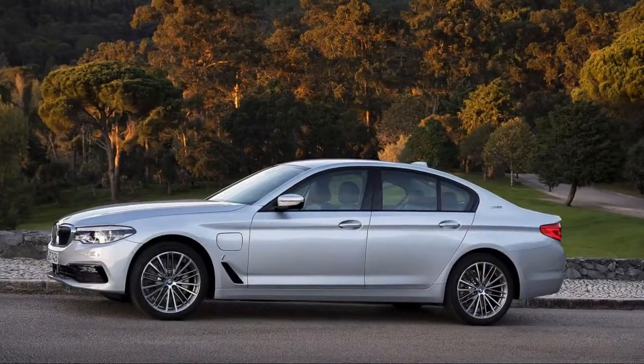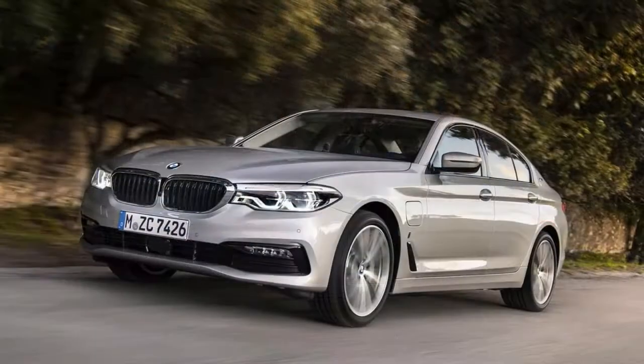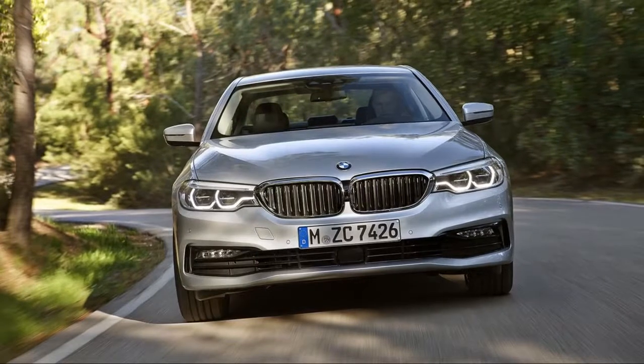The motor sits in the gearbox bell housing between the engine and the 8-speed automatic transmission, while the 9.2 kilowatt-hour lithium-ion battery is mounted under the rear seats. The company would not reveal fuel economy estimates.